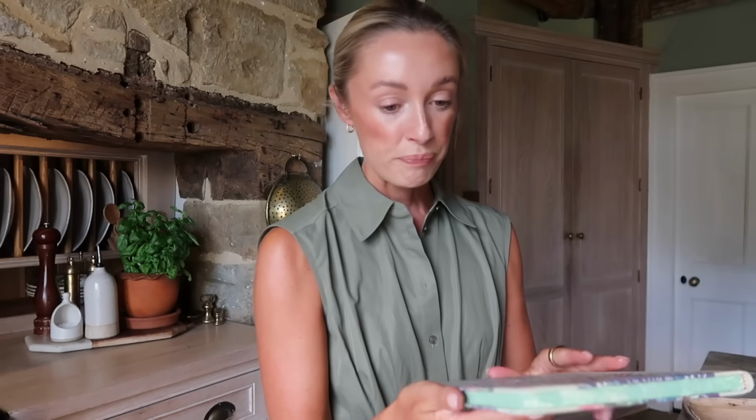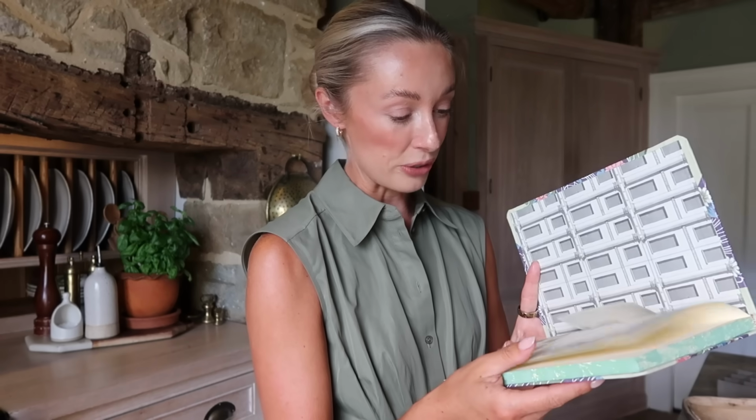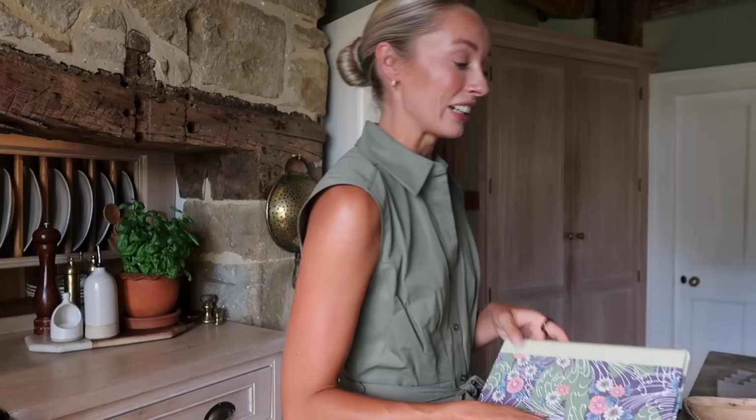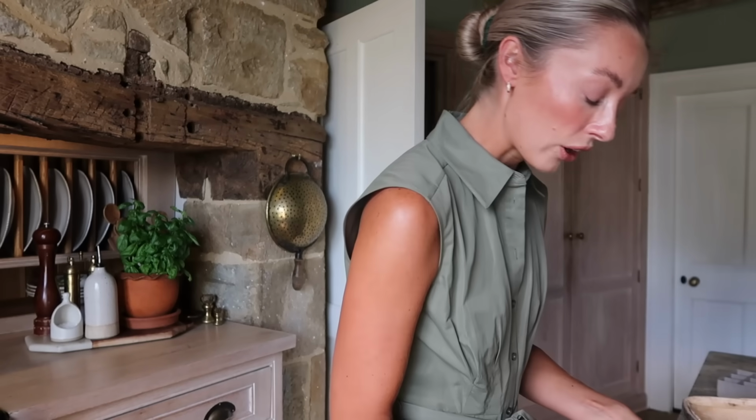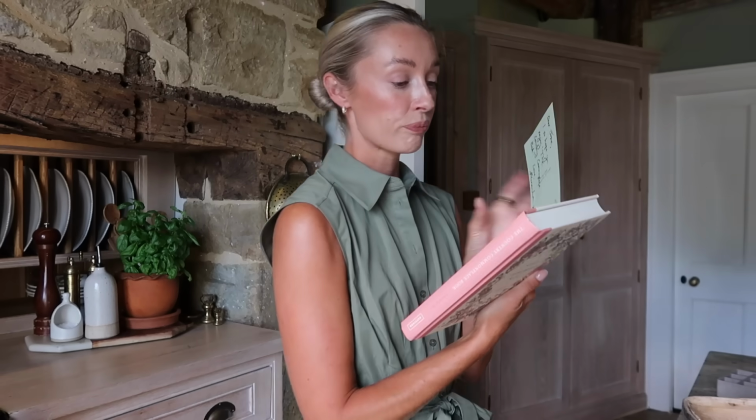I love a fabric bound notebook. I think that is just absolutely gorgeous, so pretty. I'm going to save this for my gardening notes. And her book, oh my goodness, this is called The Country Commonplace Book.